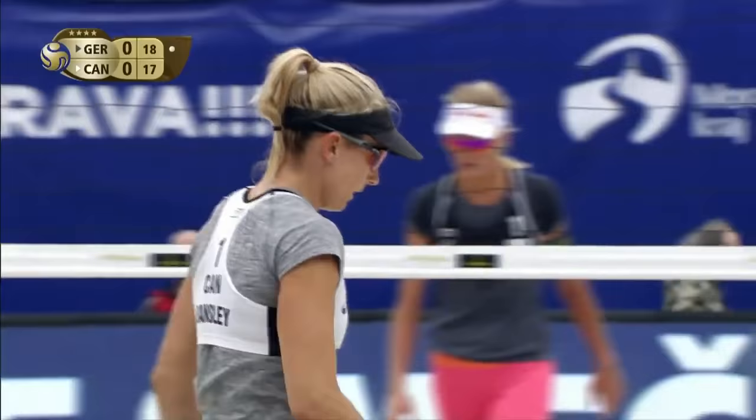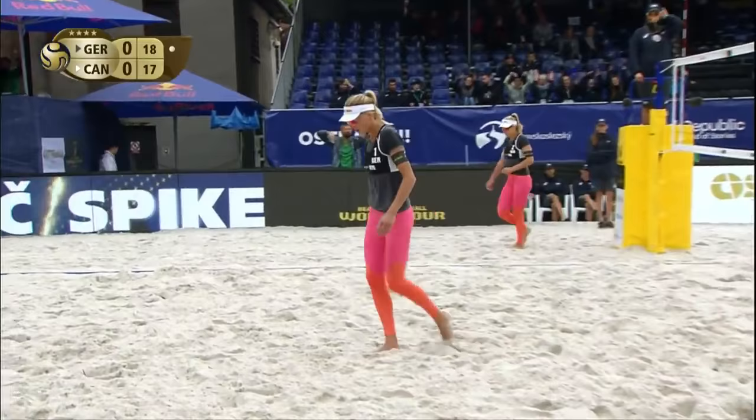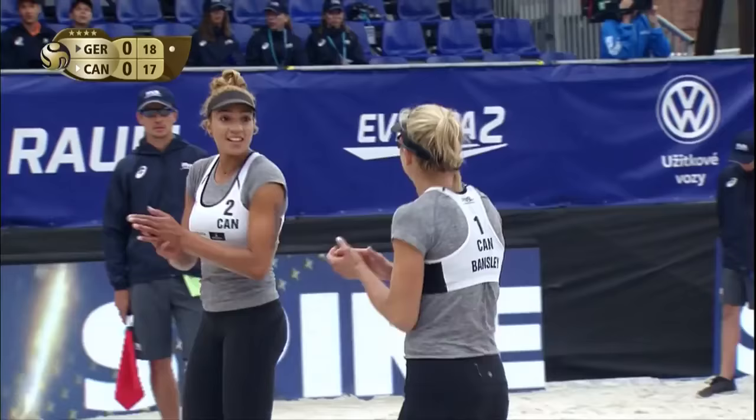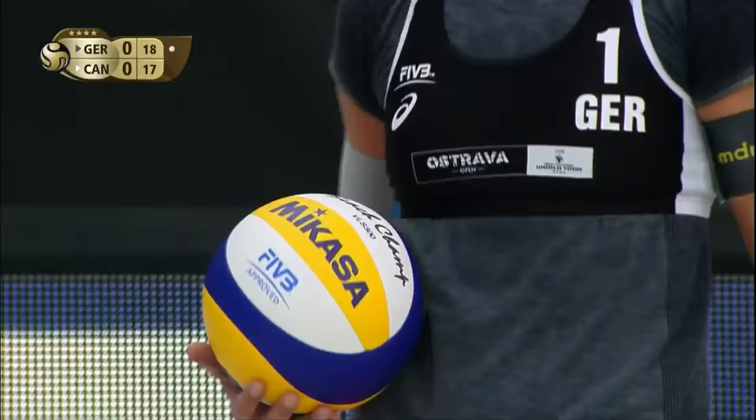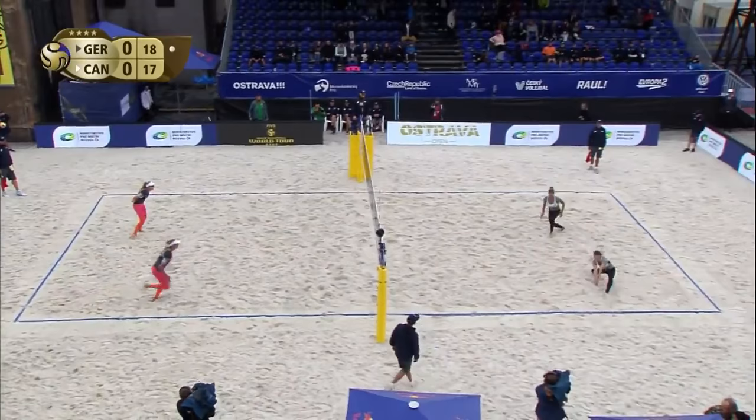To the German pairing. They finished 17th in the FIVB World Championships of 2017. The Super Spike as they change courts once more. Closest of sets now. It wasn't that way earlier on. Germany have come back in this one.